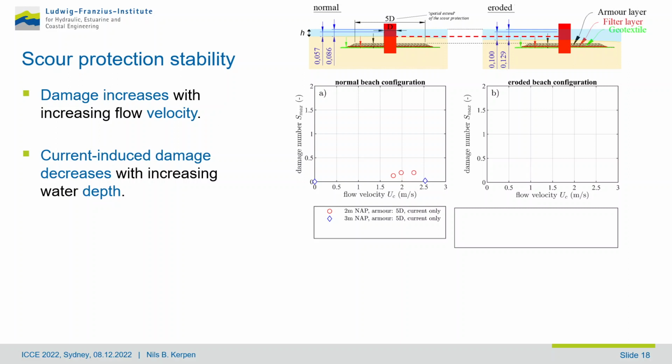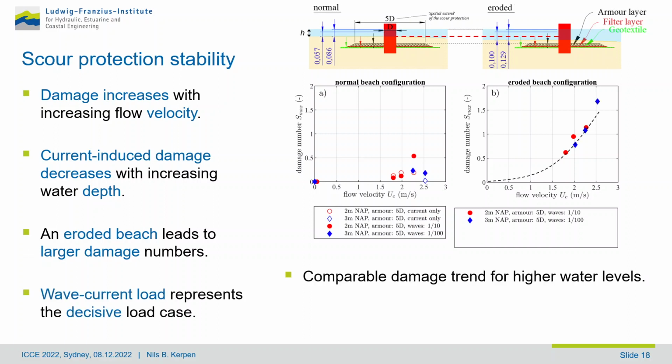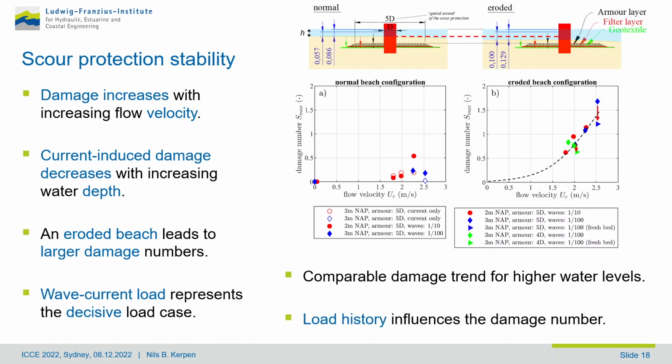The current-induced damage decreases with an increasing water depth as well. An eroded beach leads to larger damage numbers for the same hydraulic load that we have. And the wave current load represents a decisive load case, and a comparable damage trend was found for higher water levels as well. Additionally, we tested a scour protection with a lower diameter, which showed similar stability results. So this might be an indicator for an improvement to just save some money.